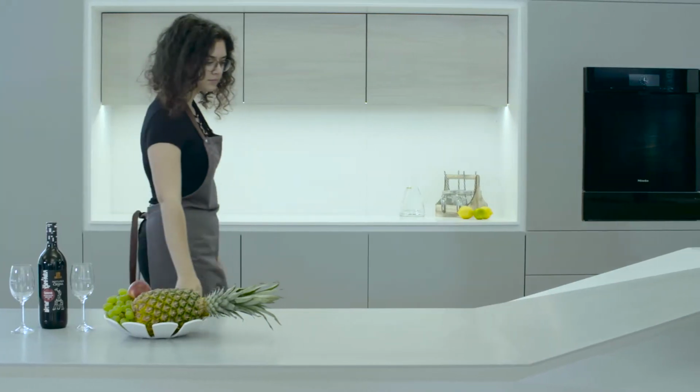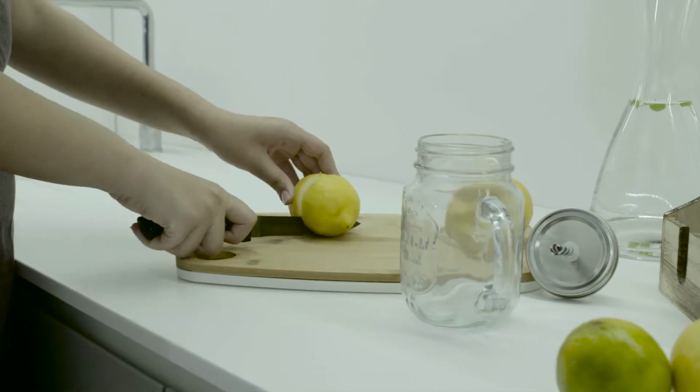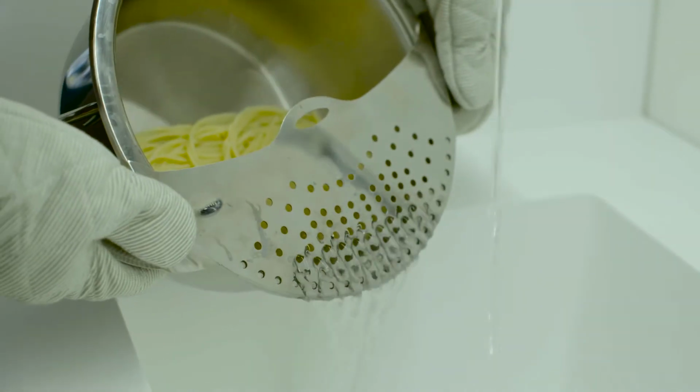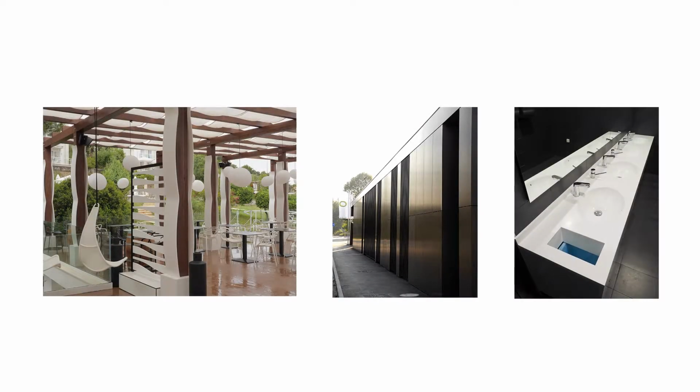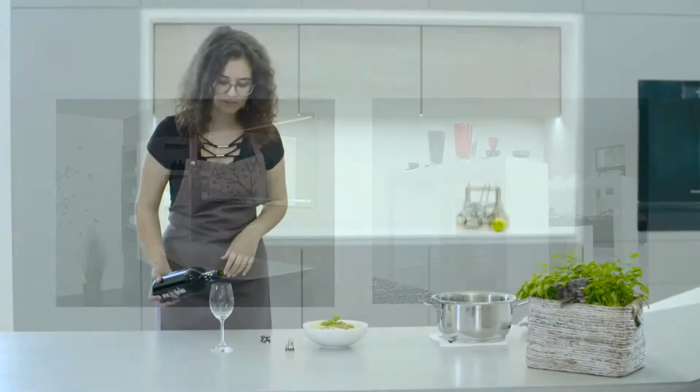Even though Kerrock resembles stone, the material is pleasant and warm to the touch. It's smooth, non-porous, massive, and homogeneous. Kerrock is very strong and tough. It is resistant to heat and fireproof. It is not sensitive to external and internal climatic conditions. The material's non-porous characteristic offers absolute resistance to water and moisture.